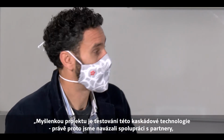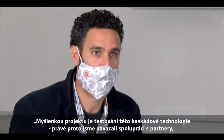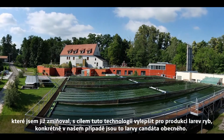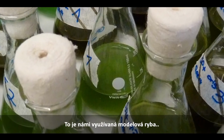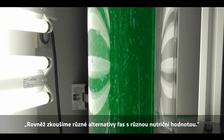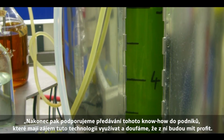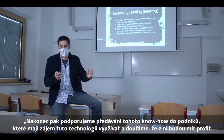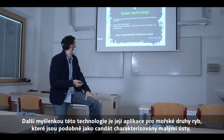The idea of this project is to test the technology. So we're developing collaborations with the 4 partners, as I mentioned. The idea is also to improve the technology for the larval culture. In our case, pike perch is going to be the model fish that we use. And also looking at alternative algae for aquaculture with different nutritional values. And last but not least is knowledge transfer: we're going to offer our results from testing the technology to any companies interested in using it, and hopefully make some profit and use some green technology that will help the environment overall.